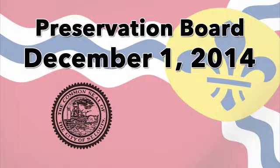Okay, 2413 South 10th Street. This is the preliminary review for a single-family new construction, infill, over in Soulard. This piece of space between two houses is the location for the new house. It is on the west side of South 10th between Victor and Park.